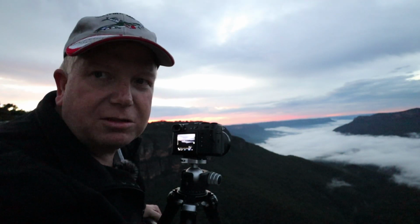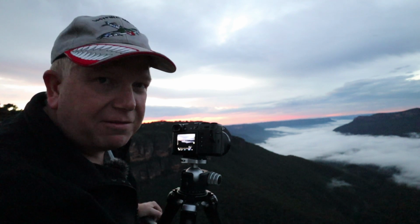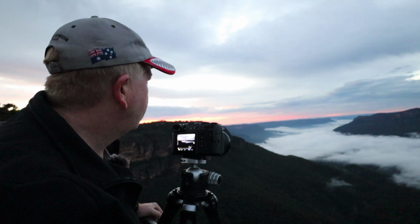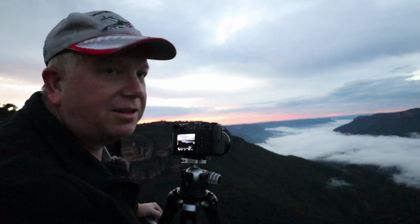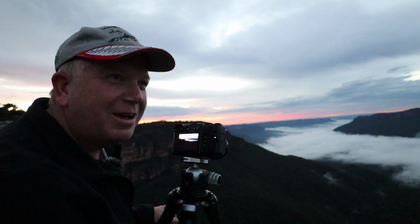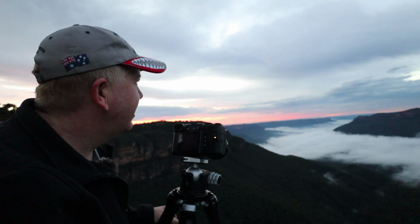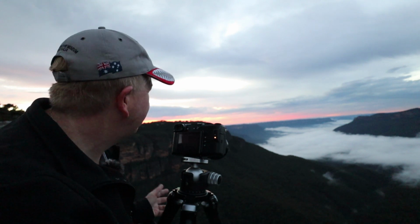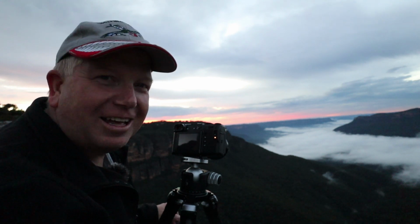All right, well, we're pretty close to sunrise now. Definitely going to get this colour going off. You know, already I'm getting a nice bit of colour that'll come out when I bring the exposure back up. I got up at 4 a.m. and people think I'm crazy, but I think you're crazy for not getting up early and looking at this. I mean, check it out. Check it out.